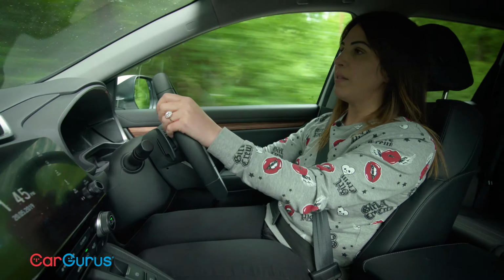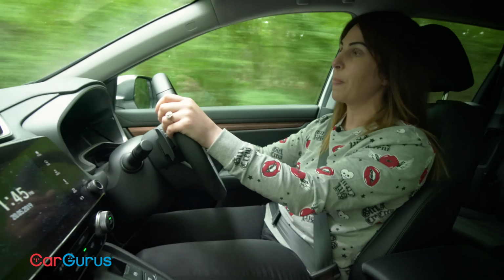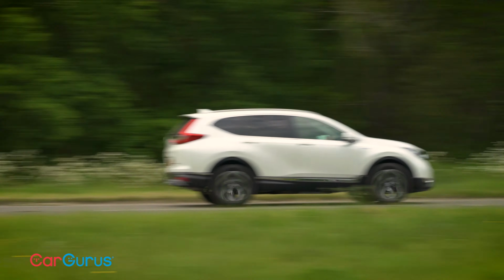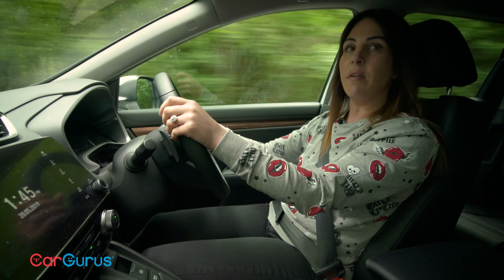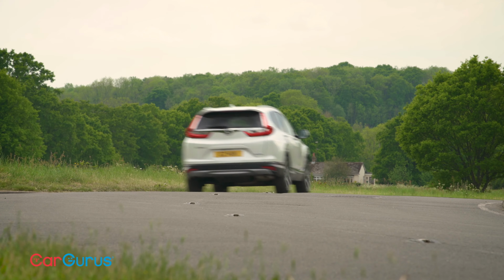What sounds complicated in theory actually works seamlessly in practice, with the car automatically determining the most efficient way to use its power. For much of the time, as the driver, you can hear a constant but quiet whir of revs as the petrol engine powers the generator, but this is easy to ignore. Other than that, the CR-V has the instant response and quiet running you'd expect of an electric car, which makes it very relaxing to drive.